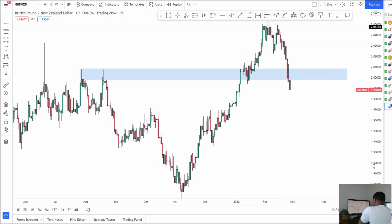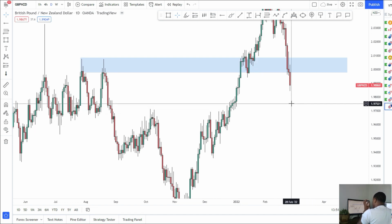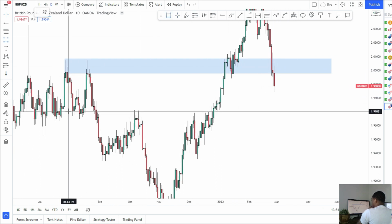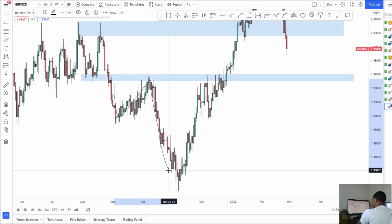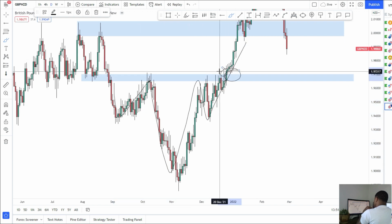As you can see, price is breaking through that. So pound NZD looking quite bearish right now. I'm still looking for a little bit more downside since we're actually breaking underneath this resistance, which would have been support. We're looking at a push down into this area because we did have this head and shoulders pattern over here, as you can see, with the left shoulder, the head, and the right shoulder, which price broke through and never came back to retest that neckline.